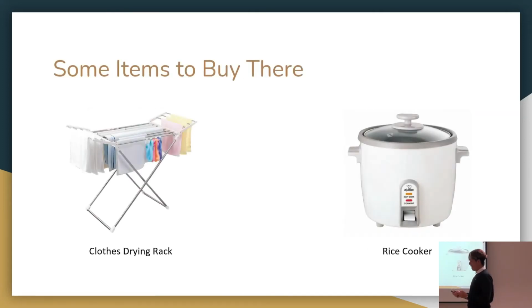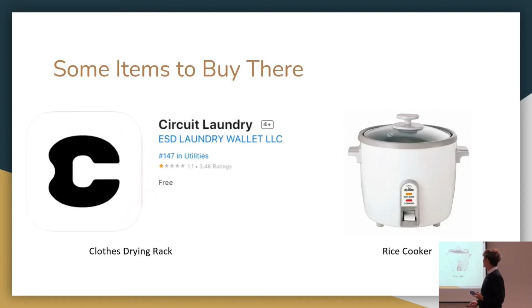Now, for some things to buy there, I highly recommend getting a drying rack, because you're going to be staying in uni accom, which means you're probably going to be familiar with this thing known as Circuit Laundry, which is many halls' laundry provider. And as you can see, there's a 1-star rating on the App Store. That's because it's expensive and it doesn't even dry properly. So honestly, you're just wasting your money.